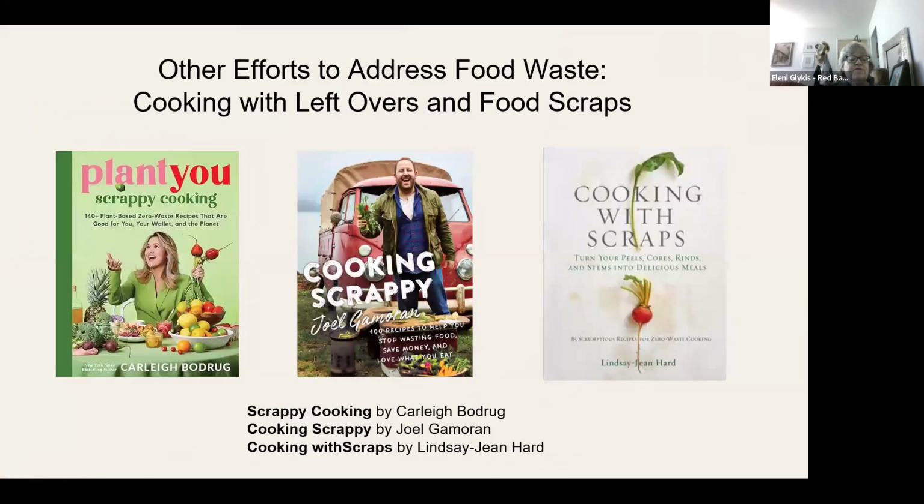So there are some cookbook authors out there who are addressing food waste by talking about cooking with leftovers and food scraps: Plant You, Scrappy Cooking, Cooking Scrappy, and Cooking with Scraps. And those are all available through our library. And they talk about taking radish tops and carrots and turning them into pesto, using wilting greens in smoothies. Let's see what else. Shrimp shell chowder, or pickle juice brined pork chops. Also, know that the water from canned beans behaves just like egg whites. So that's also something to consider. You don't want to throw that water out. It has nutrients in it from the beans, and it's also wasting water.